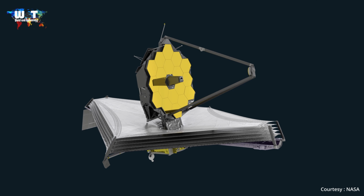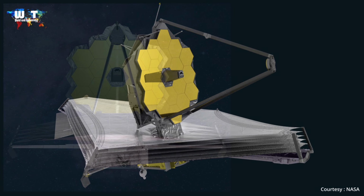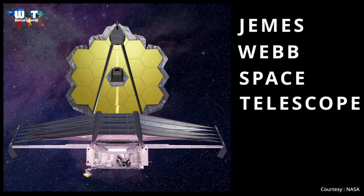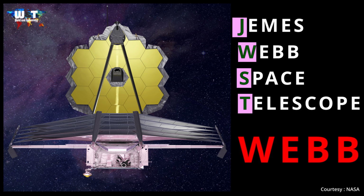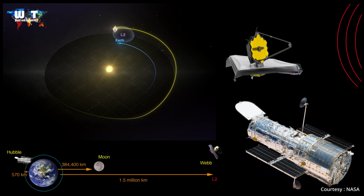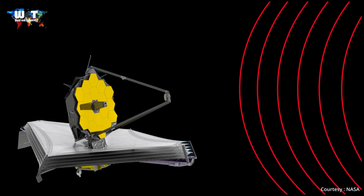The biggest and most powerful space telescope in the world was launched by NASA a few days ago. It's named the James Webb Space Telescope. The James Webb Space Telescope, sometimes called JWST or Webb, is an orbiting infrared observatory that will complement and extend the discoveries of the Hubble Space Telescope with longer wavelength coverage and greatly improved sensitivity.